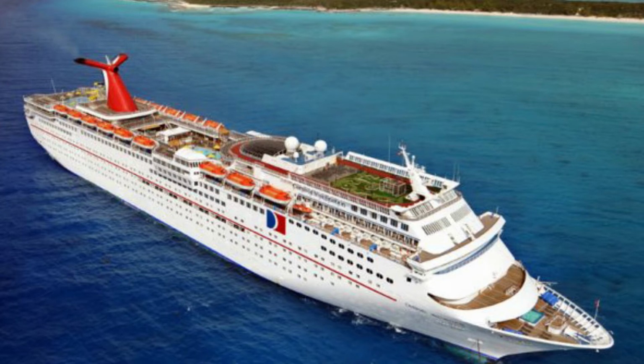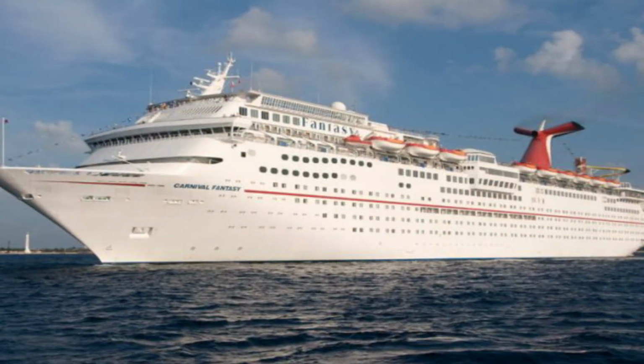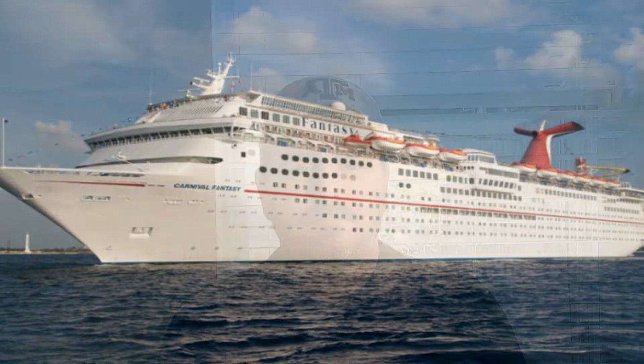Fantasy class ships have very few balconies, so if you plan on getting a balcony and cruising on a Fantasy class ship, make sure you book early enough to pick the good ones.